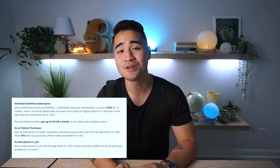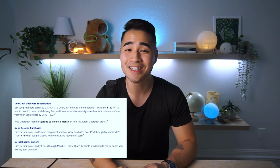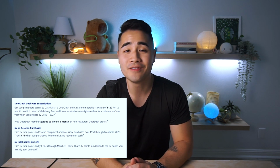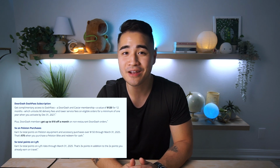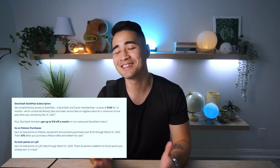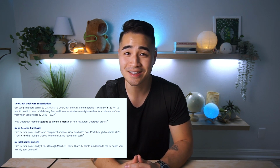You also get a complimentary Dash Pass subscription that's worth up to $120 annually, plus you get a $10 DoorDash credit when you spend on non-restaurant spend. You also get 5 times points on Lyft purchases and 5 times points on Peloton purchases, and I think that these are just kind of whatever. I mean, if you use Lyft a lot, that's great, but Peloton, that kind of sucks.